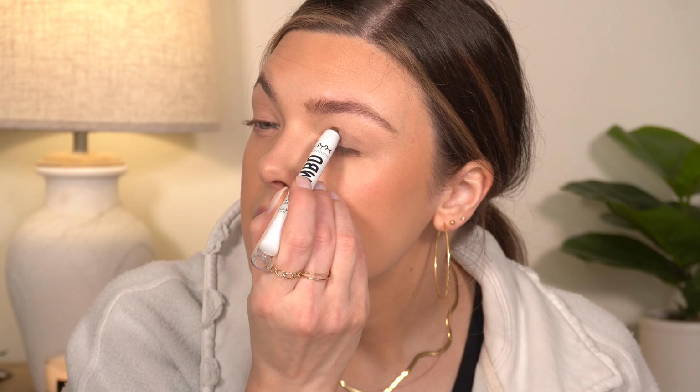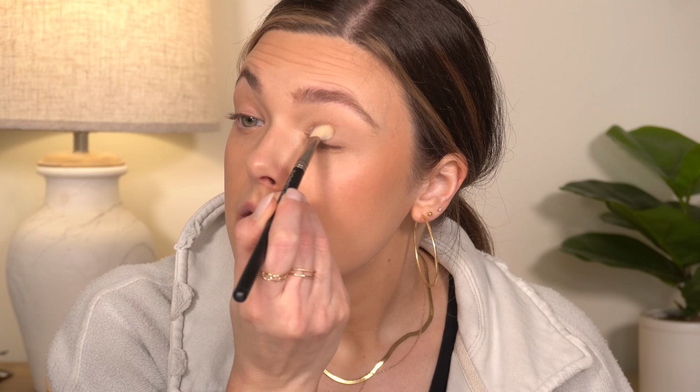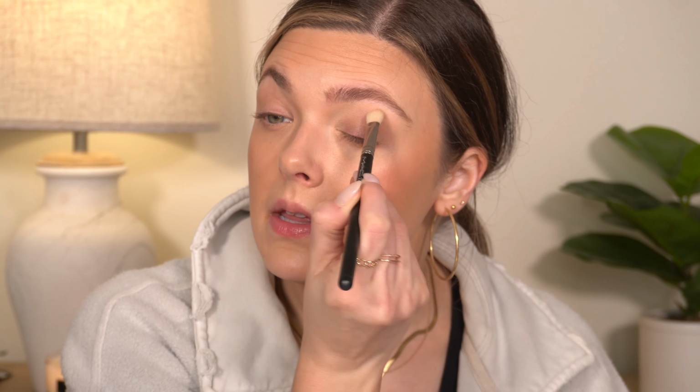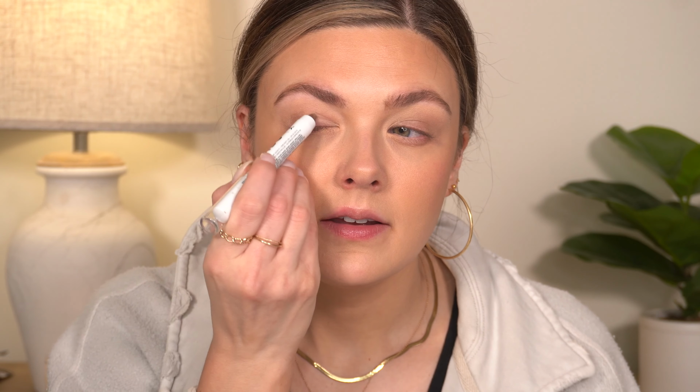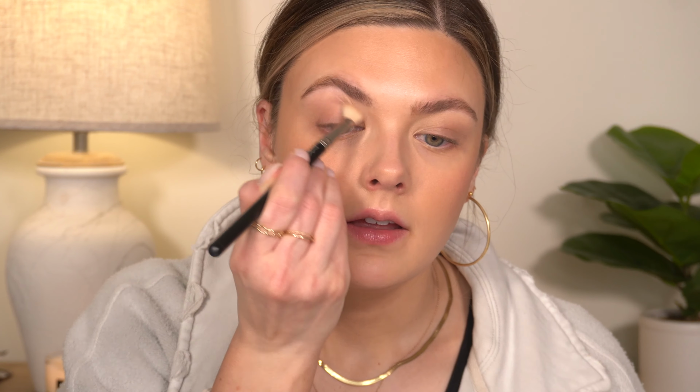I am just going to color this on. And then I'll just use this MAC 217 and just kind of lightly blend it up. Well, that's pretty. Honestly, can't remember if I've used this in a video or not, you guys. Maybe I have. I don't even remember buying this. Ooh, yeah, this color is nice. It's kind of sheer. It's not as dark as it looks like it would be, but that's really pretty.